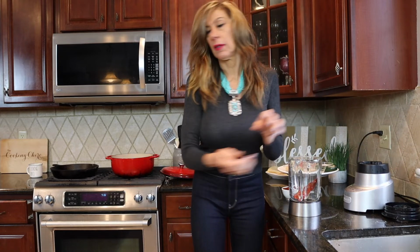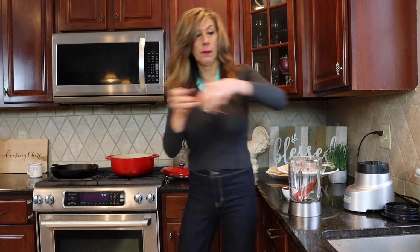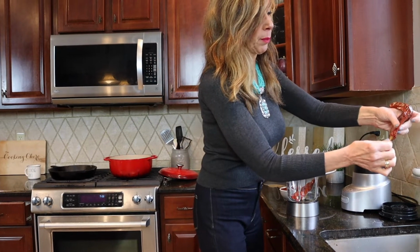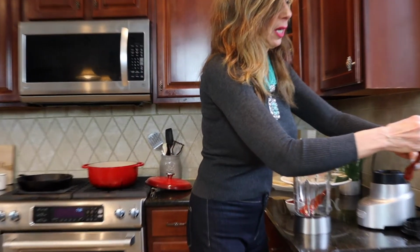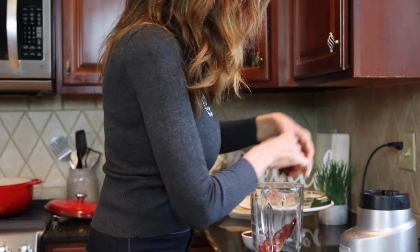You're going to put it in your blender. You're going to do the same thing with this one. Just pull the tip and let the seeds kind of flow out, and put it right into your blender.